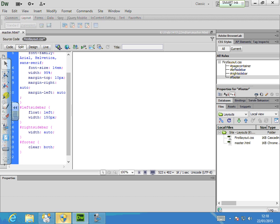Or can that be done with the help of a class? Because they're going to be the same, isn't it? They're going to be the same sizes, so I can do that with a class rather than having to do it with an ID. Yeah? Are you understanding? So basically, I don't need any more IDs in my CSS pattern. Do you understand? Yeah? Okay.